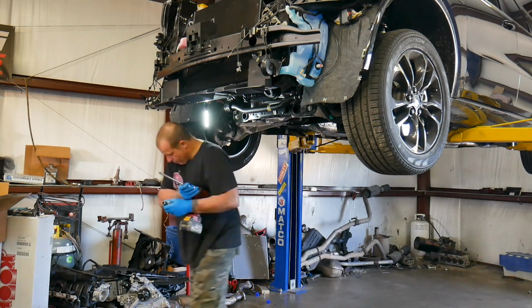But other than that, we're getting to the point where the fluids are all out of this thing and we're addressing everything on the bottom. We'll start on the top soon. Get that intake off, valve covers off, cylinder heads off, and get ready to put this cam in this thing.